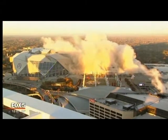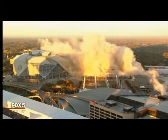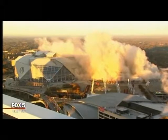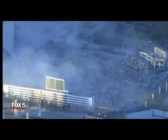Now, as far as the sections that did not come down all the way to the ground, one of the project supervisors said that's not unusual. It's pretty normal for a demolition and implosion effort of this type to have a small percentage of the remaining structure intact, and that's exactly what you see there, just a very small percentage.